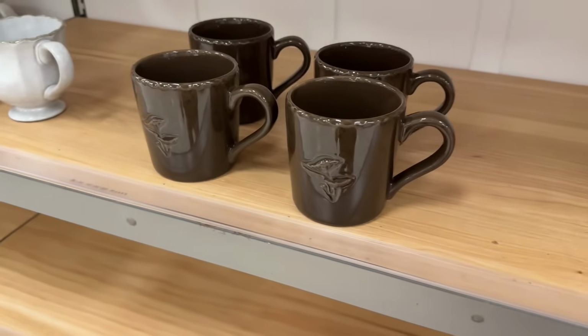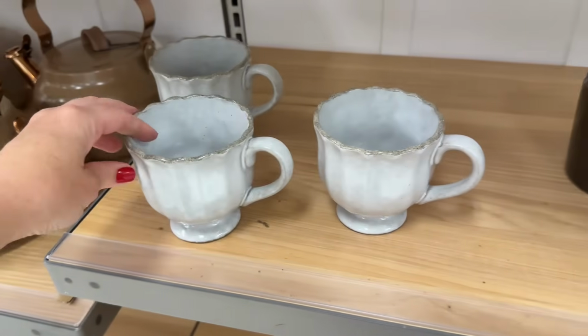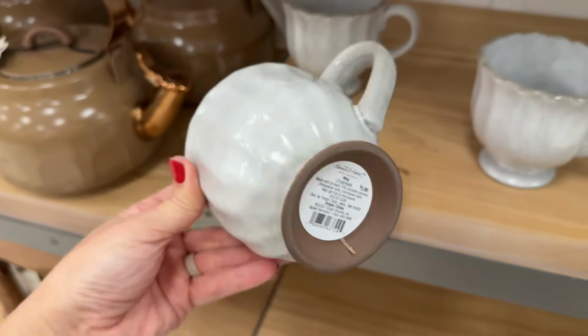These little espresso cups were so cute. They come with a saucer. Y'all know I love Hearth and Hand mugs. Wasn't just super wild about that brown one, but this one, look at the little scallop detail on that. So cute.